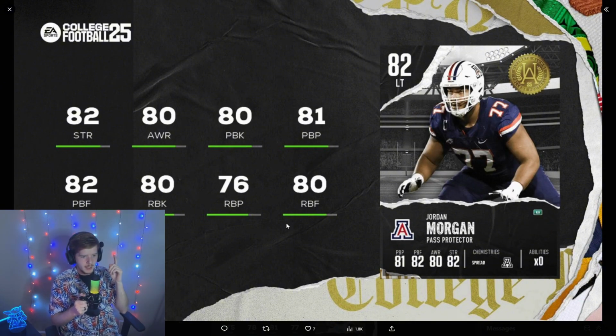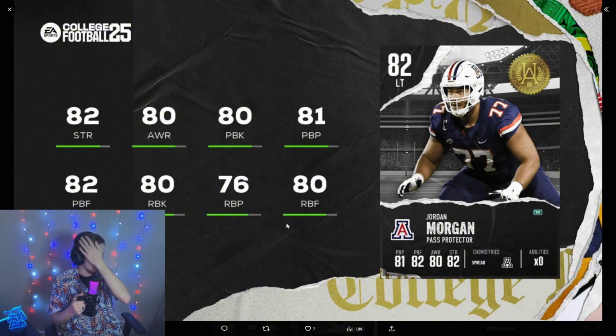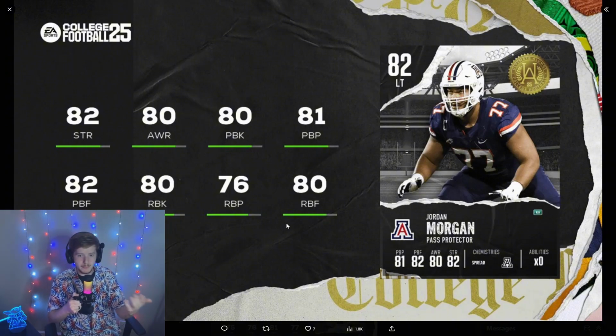And speaking of the other offensive lineman, and yes, I did correctly say he is a left tackle, we have Jordan Morgan, who is from the University of Arizona, I believe. He has 82 strength, 80 awareness, 80 pass block, 81 pass block power, 82 pass block forward, 80 run blocking, 76 run block power, and 80 run block forward. He looks like a more balanced tackle, you know what I'm saying? I wouldn't be mad if you guys go with this guy.